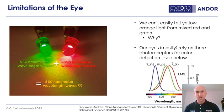The question is, are those waves mixing somehow? There are strange nonlinear spectroscopies that do create mixtures of waves and do funny things there. But no, this is just the limitation of our eye. What drives that limitation? Why can't we perceive color very accurately? Don't get me wrong, we have fantastic color vision. But our eyes mostly rely on three photoreceptors for color detection, and I always throw in mostly because some people may only have two, and some people seem to have four, I've read, but it doesn't actually help them.